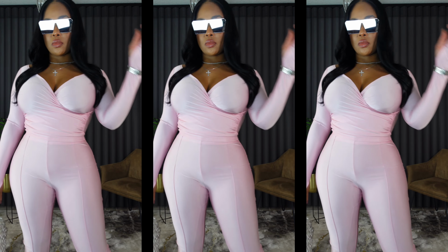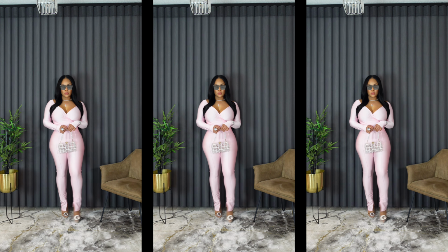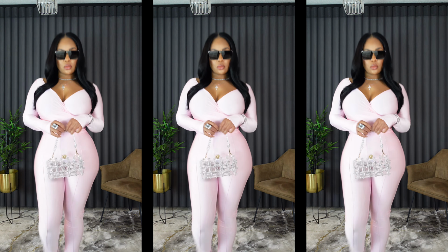For the purse, I chose a Cult Gaia dupe, the clear bag with the rhinestone detailing on it. And that is also from Amazon. And just like with the other outfit, for the sunnies, I was not sure if I wanted to do the white frame cat eye glasses or the silver metallic shades. But I think I like the way the cat eye glasses look on me, and I like the edginess that it gives the outfit. Overall, I really like the outfit. Like I say, it's not the best material, so make sure you wear your shapewear underneath this one.